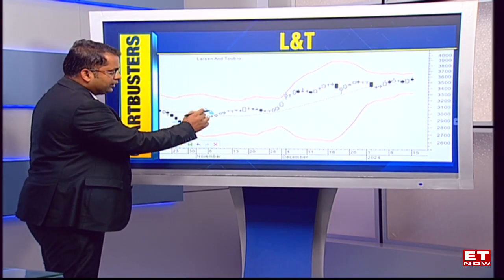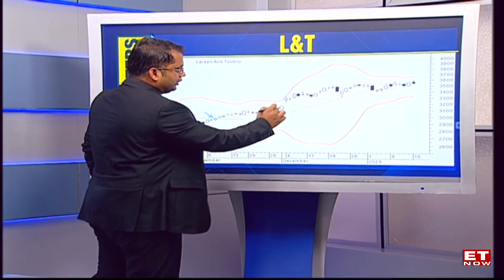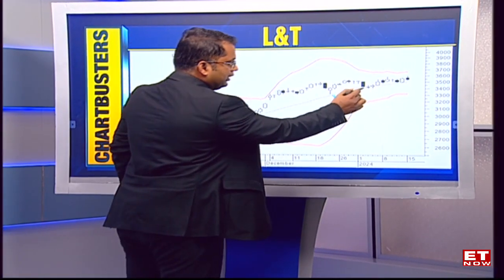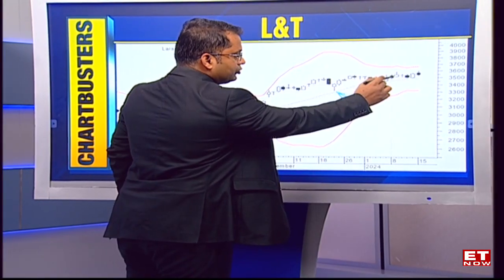And as you can see, the stock had broken above this average in the first week of the month of November. Post that, the stock has gone into a stable uptrend. It's been taking support consistently at this key moving average, the 20-day moving average. Even in the last couple of weeks, there has been one attempt where the stock tried to break below those averages, but then the demand for the stock managed to overpower.